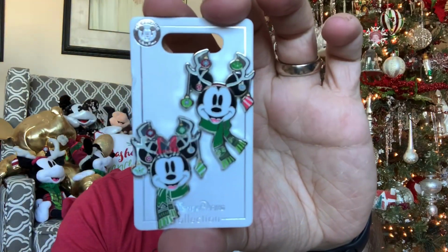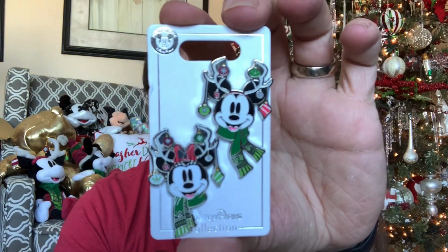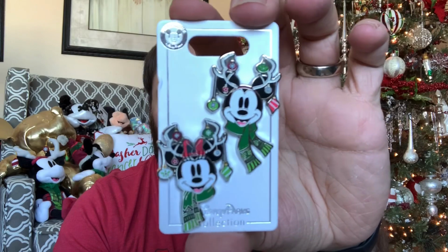Absolutely love that one. But my favorite from last year's, that was available in the parks as open edition and also on Shop Disney, and these sold out quick on Shop Disney, was these. It is Minnie and Mickey, and they have antlers on, and they've got ornaments hanging off their antlers. If you'll take a look behind me, I have that plush Mickey right here, and I just think he's absolutely adorable, and I love the little ornaments hanging off of his antlers there.